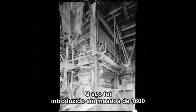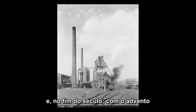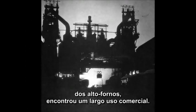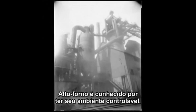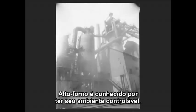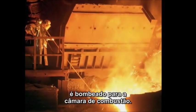Steel was introduced in the mid-1800s, and by the end of the century, with the advent of the blast furnace, found widespread commercial use. A blast furnace is known as a controlled environment. High temperatures are reached as oxygen is pumped into a closed space.